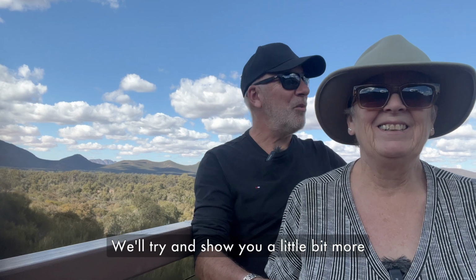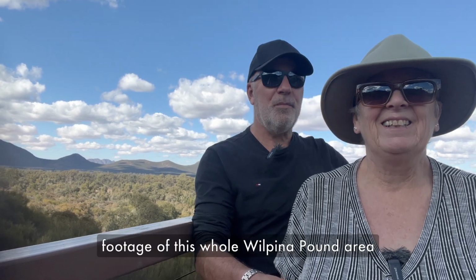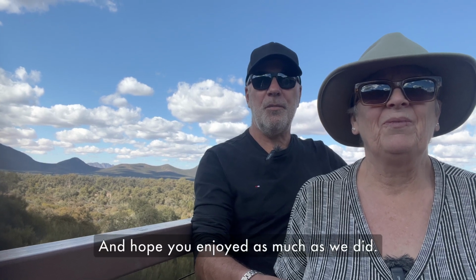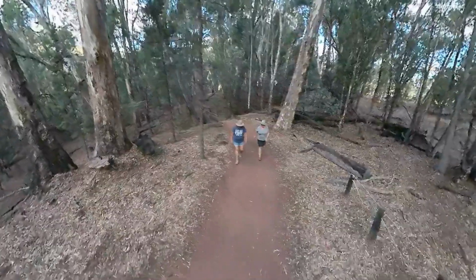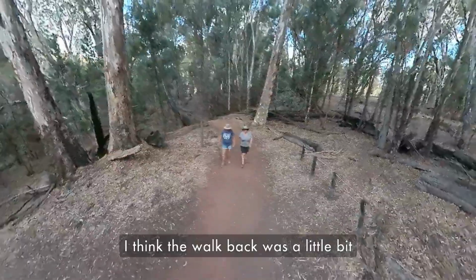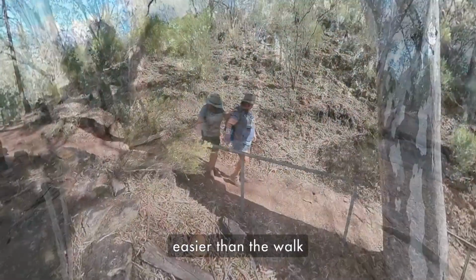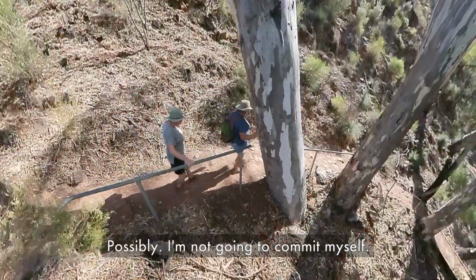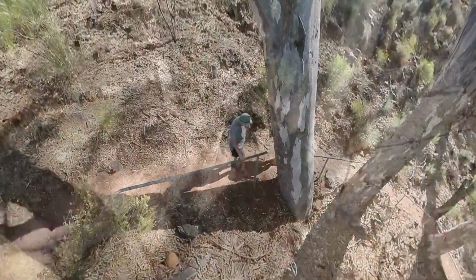We'll try and show you a little bit more footage of this whole Wilpena Pond area, both getting here and going back, and hope you enjoy it as much as we do. I think the walk back was a little bit easier than the walk there. Would you agree? Possibly. I'm not going to commit myself.